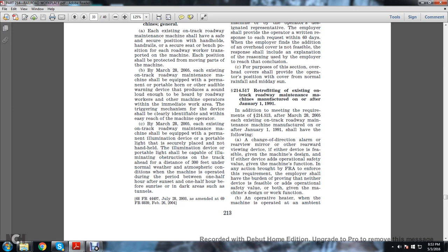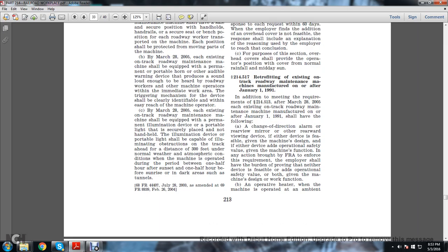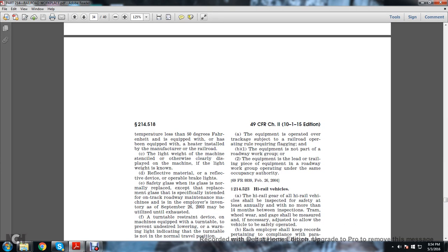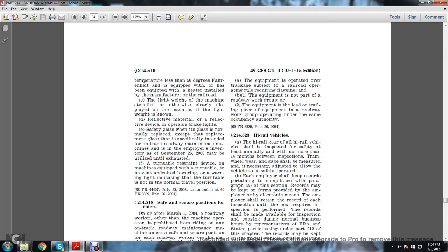An operator heater, when the machine is operated at an ambient temperature of less than 50 degrees Fahrenheit, or is equipped with, or has been equipped with, a heater installed by the manufacturer of the railroad. The light weight of the machine stenciled on either side, or otherwise clearly displayed on the machine if the light weight is not known.